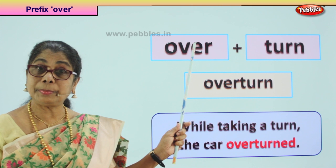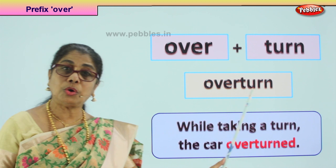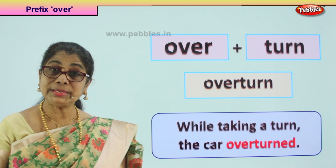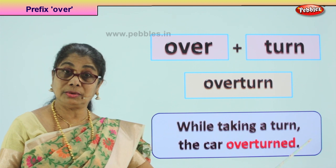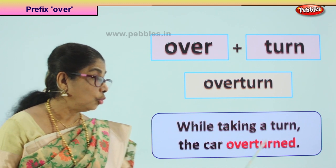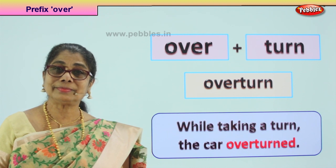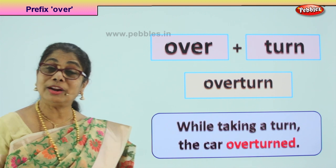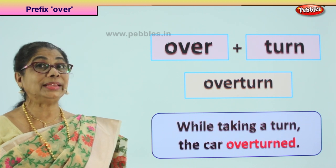We are using the prefix over and the new word turn. The new word formed is overturned, falling upside down. What's the sentence we have? While taking the turn, while turning the corner, what happened? By taking the turn, the car overturned. A small accident occurred. Good. We learned the prefix, we formed the new word, we learned to read the sentence. Now let's look at the prefix over with another new word.